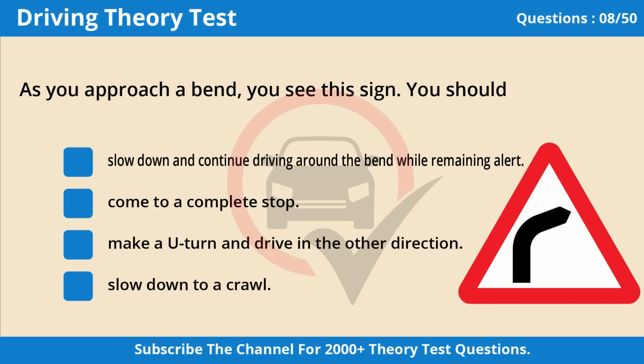Question 8. As you approach a bend, you see this sign. You should: A. Slow down and continue driving around the bend while remaining alert. B. Come to a complete stop. C. Make a U-turn and drive in the other direction. D. Slow down to a crawl. The answer is A.